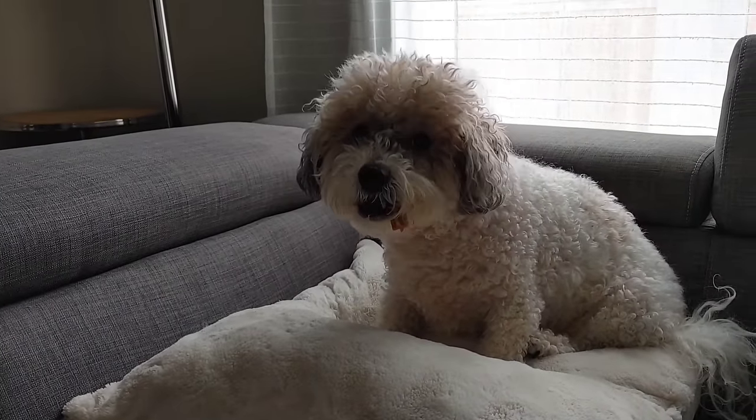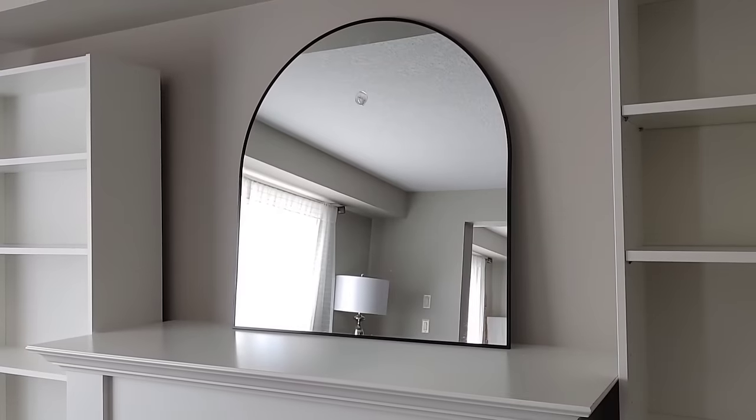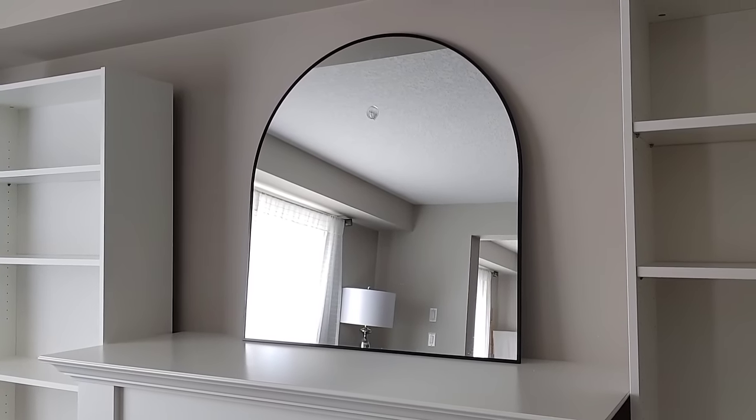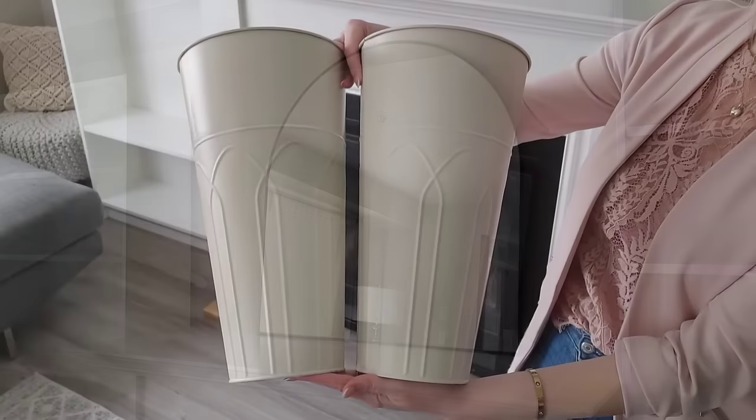And of course, I have my little sidekick Holstein with me. He's just having a snack while I start to decorate. So we're gonna start with the mantle, which is my favorite space to decorate and make this feel very pretty for spring.